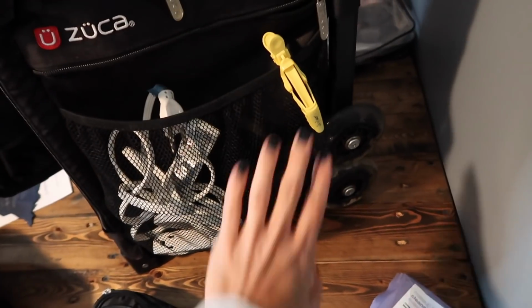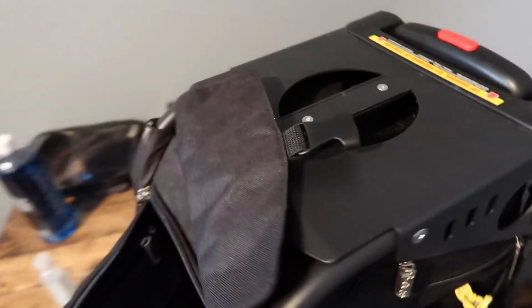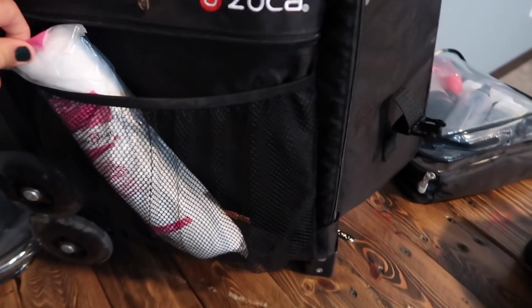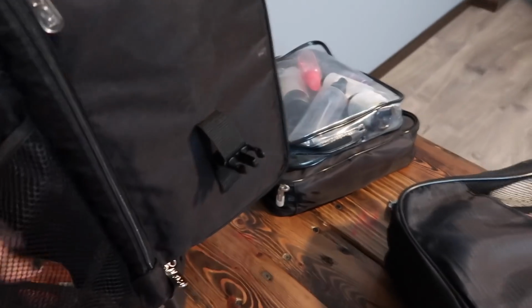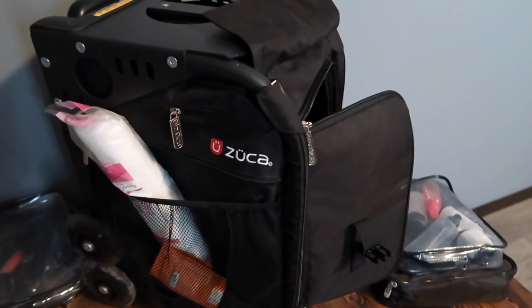I bring clips. I have this one clip. Makeup remover wipes go in there. Q-tips. And then on the other side, I need both of these. Oh, look at my lotion down here. Just some cotton rounds. And yeah, so that's that for that.